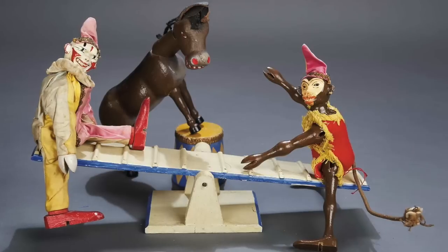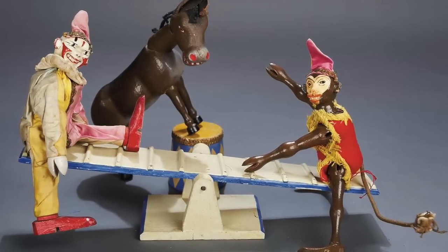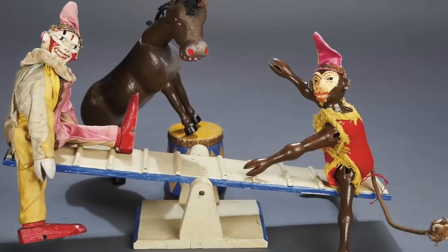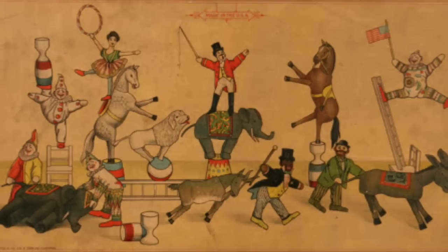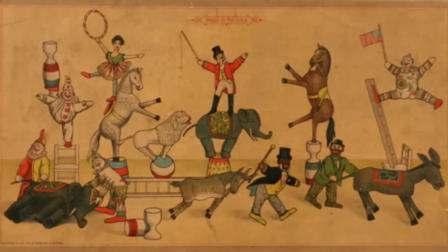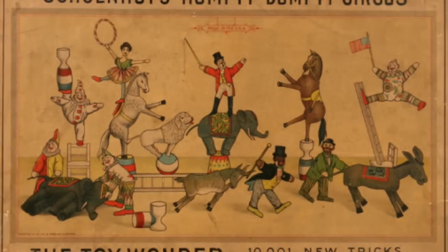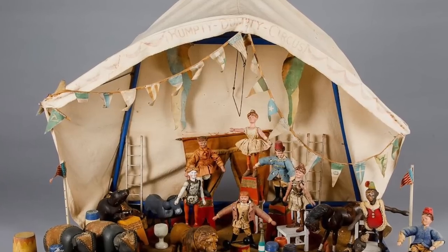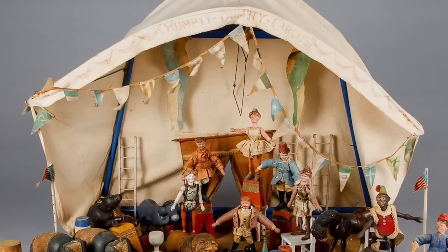So not only did you get the figurines, but you had basic action features. You had teeter-totters that went up and down, and figures that had joints at the knees, at the elbows, at the shoulders, so they could all interact with each other. One figure could be posed with another on top or next to him. Characters could actually ride the animals, and you also had the opportunity to not just get figures and animals, but you could buy the big top itself.